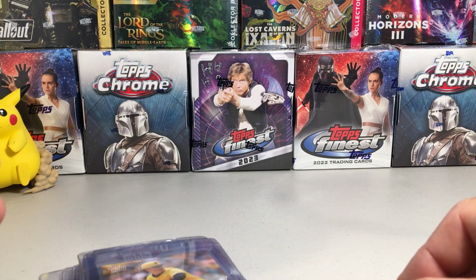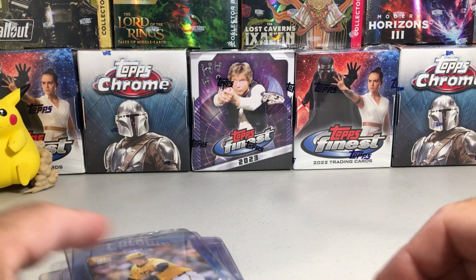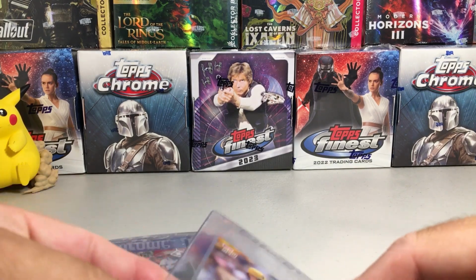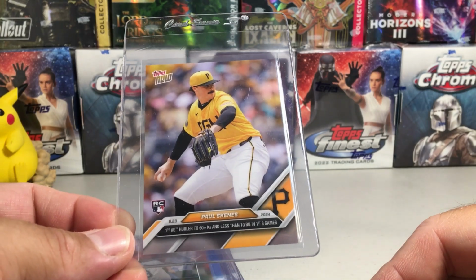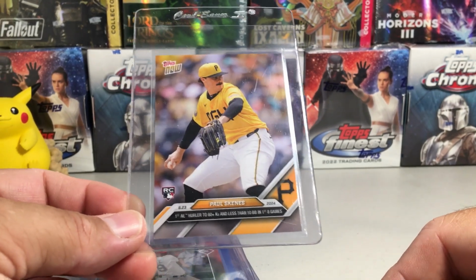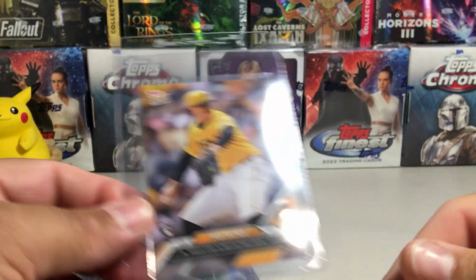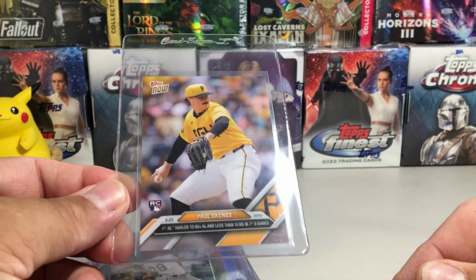Today's episode of Hobby Talk, I wanted to talk about Topps Now cards. And the main reason I wanted to do that is because I got a Topps Now card in today. And I thought, hey, this would be a really good idea to do a video. Maybe you as a viewer are not familiar with Topps Now, but here's the basic premise.